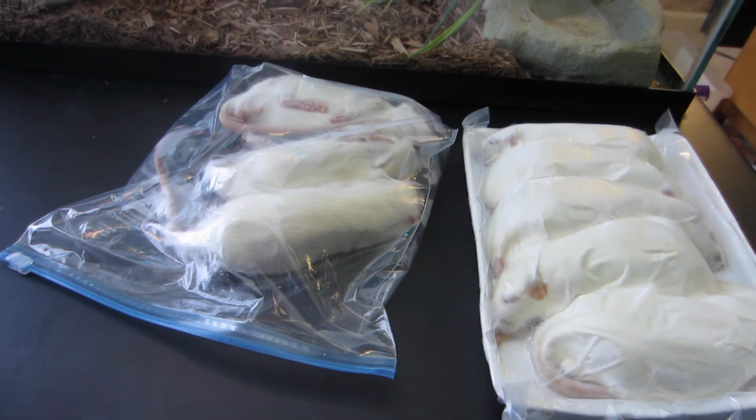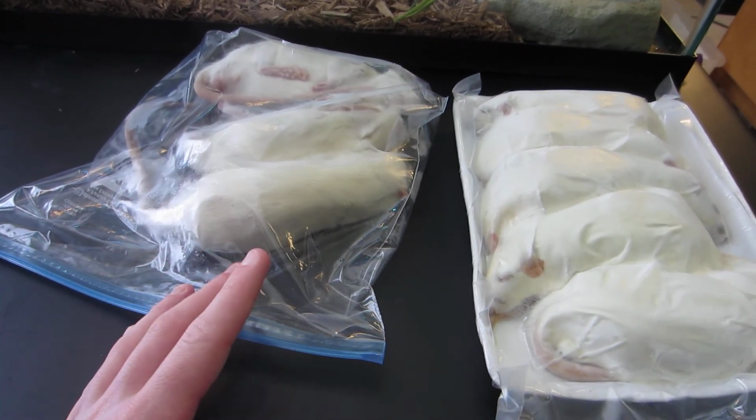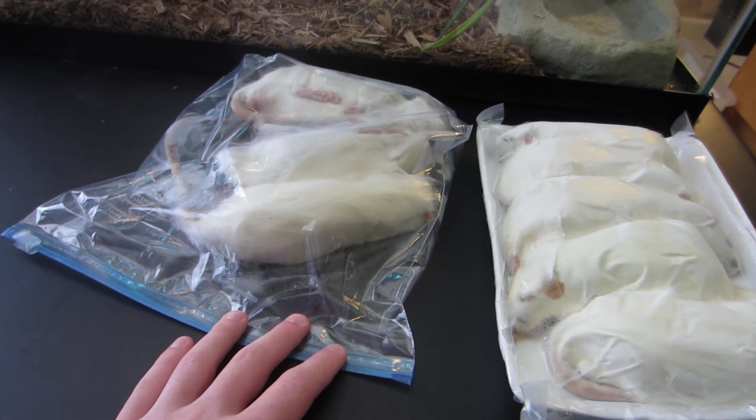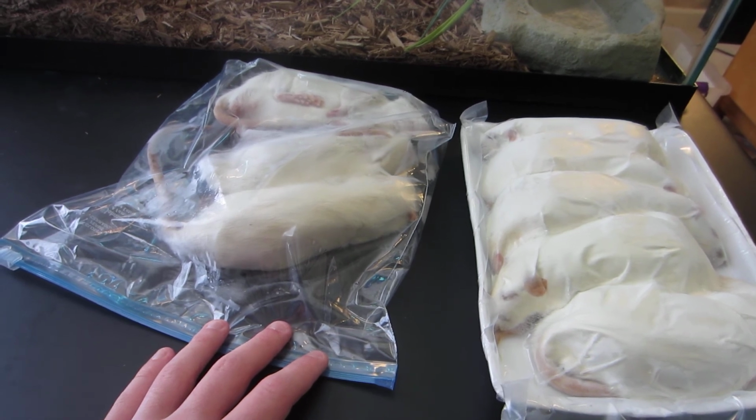But I hope you guys, when you are looking at picking your feeder source, please pick one that is the best quality. Don't do it just based on price, because if you do it just based on price, you might not see some short-term effects, but long-term effects are going to be high, very high.